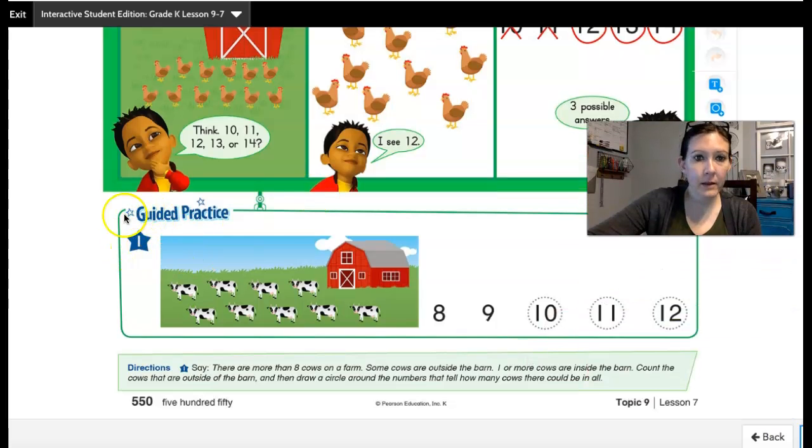I'm going to skip right on down here to number 1 star. Listen to this math story. There are more than 8 cows on a farm. Some of the cows are outside the barn. Do you see them all? Those are the cows that are outside the barn. But there are some cows hiding inside the barn. Let's count the cows that are outside of the barn and then draw a circle around the number that tells how many cows there could be in all.